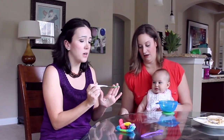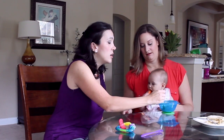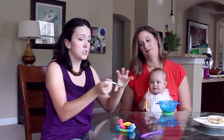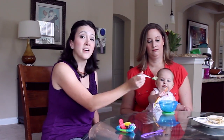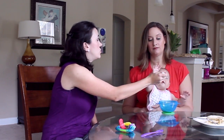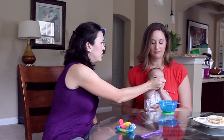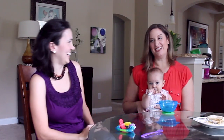When you give the baby the food, don't scrape the food at the top of the mouth. You really want his or her lips to come over the spoon and take the food off. That's actually a milestone, and it's something they have to learn to do. They don't naturally know to do that. So it's really important that you don't. She's so good. All right, go for it. She's an enthusiastic eater, just like mommy and daddy.